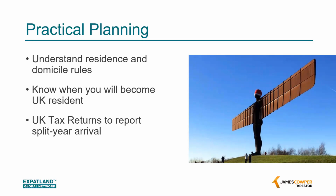You might want to file a UK tax return in your year of return to the UK to report a split year arrival and also to make sure that you're able to claim all of your tax rate bands and allowances, as if you're taxed under PAYE, you might not be given your full allowance. And lastly, we always recommend that you take investment advice in case your return to the UK is going to have any impact on your investments, and I think that's what's coming up next.